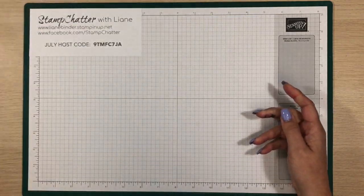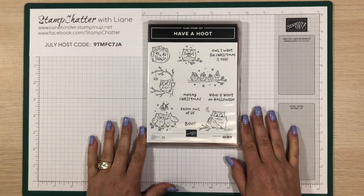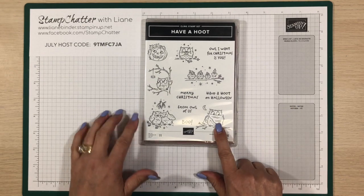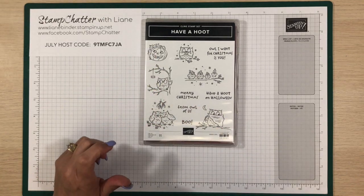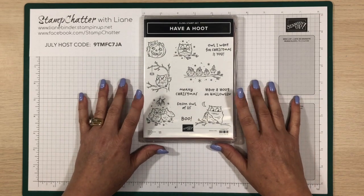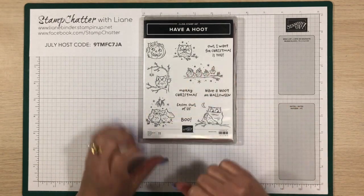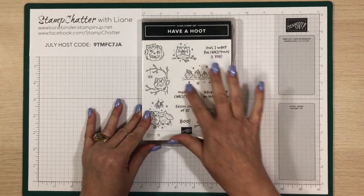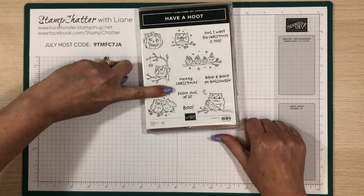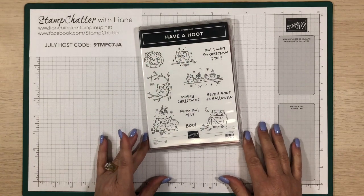So that's fun. So let me show you what I got. I got a stamp set called Have a Hoot. I got this because I just thought it was a nice little variety to do some Christmas. There's some Halloween in here, these little guys, and I just love lined image stamps, and I'm really into coloring. So I just thought I would get that. Plus I thought you could always use it for something else. If you have a friend's birthday that's closer to Christmas or winter, these little owls would be cute. Take out the holly on this little guy, and I think he would be cute for a lot of different cards. Even this guy here for a birthday card would be cute.